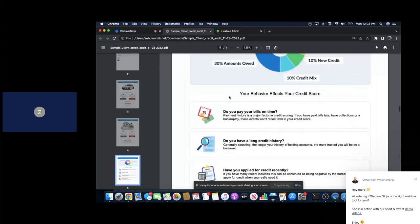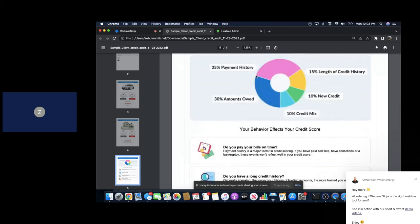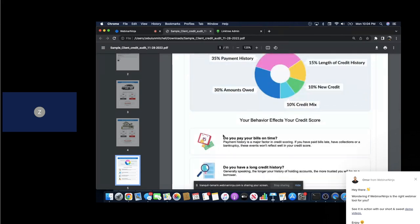So when you think about the first percentage, the first pie chart, the first slice of the pie, the biggest slice, you got to ask yourself, do you pay your bills on time? Because it's your payment history. So if you have paid your bills on time, that will help your credit score 35%. But if you have collections or bankruptcy or just a late payment, that will hurt your credit scores 35%.